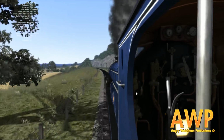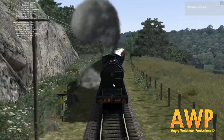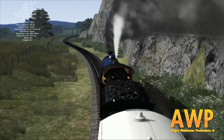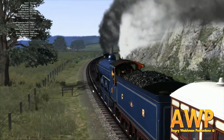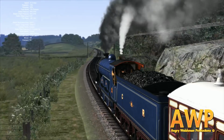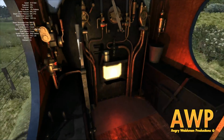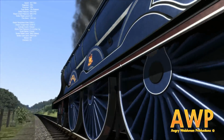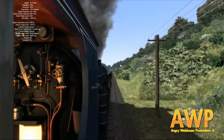Press Shift and P to turn on the lights. I'm getting hints from the Loco creator right now. Shift and P. What does Shift and P do? Oh, that's performance mode. Shift and P. Hello, Boston the dog. Oh, yes. Look at this cab view, ladies and gents. We're really rocking it now.